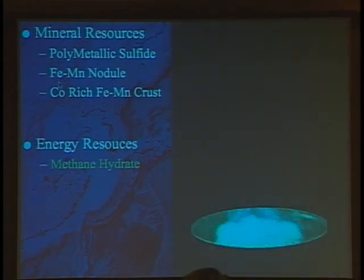Methane hydrate. This is not a result of the continental shelf, but methane hydrate has been found and is really abundant around the Japanese area. And natural gas and petroleum and the bioresources, things like these.